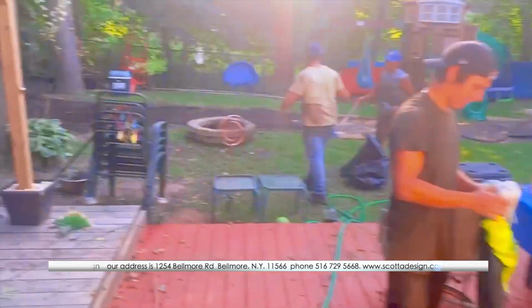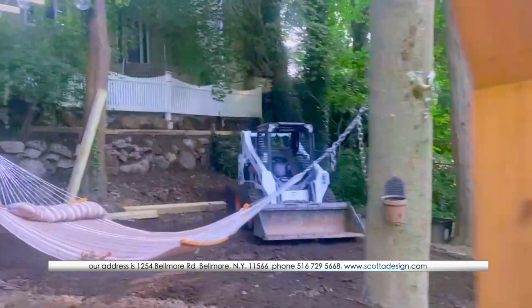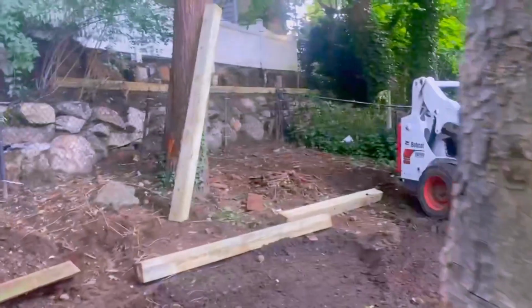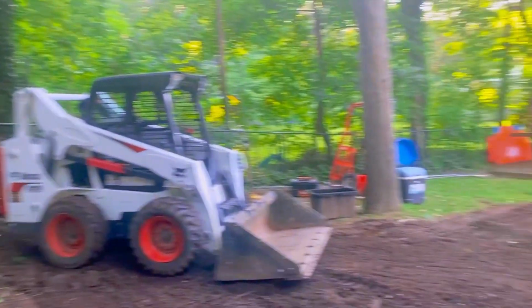Walls are all done up in there. Got this area cleaned out a bit. They got the upper wall pulled out, and they got railroad ties started. We just got to get it compacted in the morning because it was still kind of soggy, and set those, and then get that wall built up there. So that's where we are.